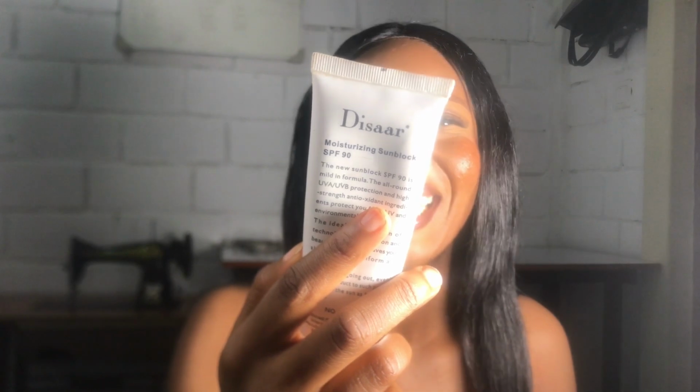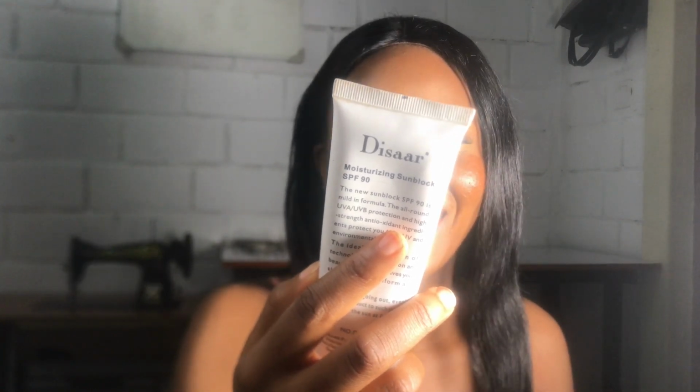This is the Illuminate Brightening Solution Sun Protect Face and Body Lotion. This is the sunscreen I am currently using. It has SPF 50 and PA plus the rest. And I got this other one before. This has sunblock. It has SPF 90.